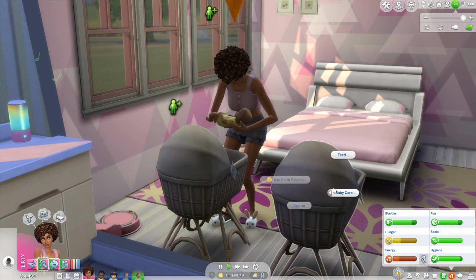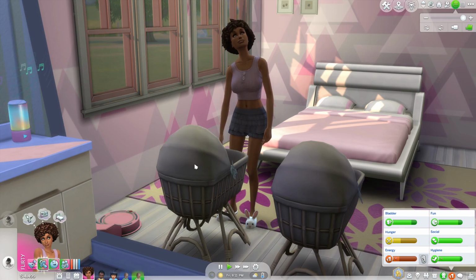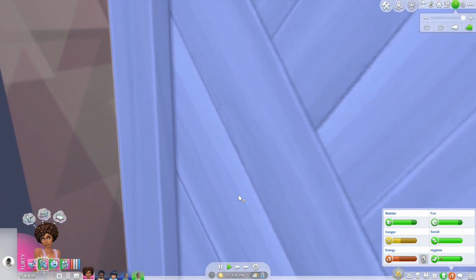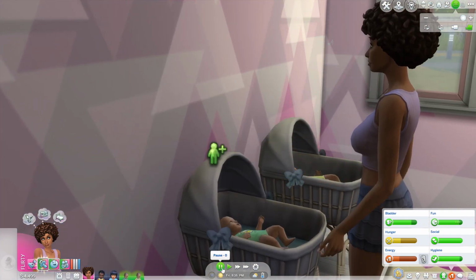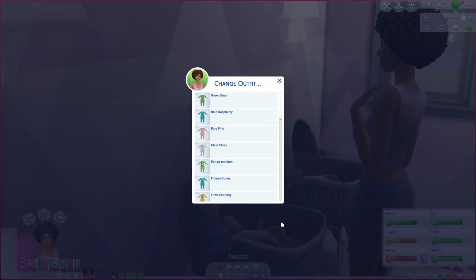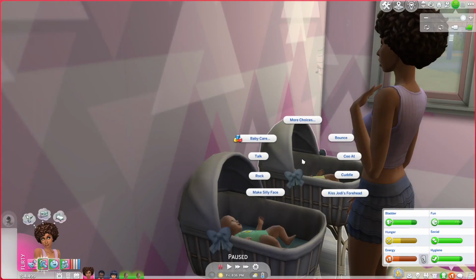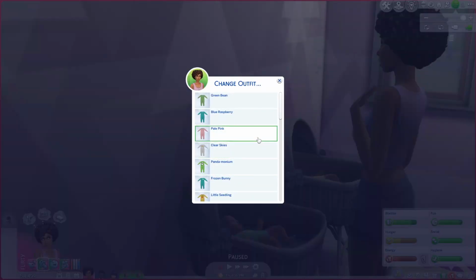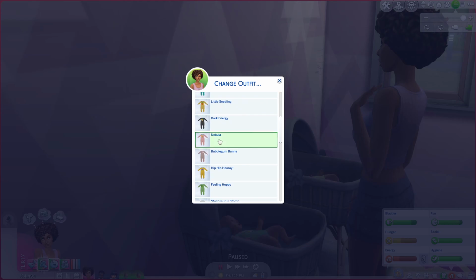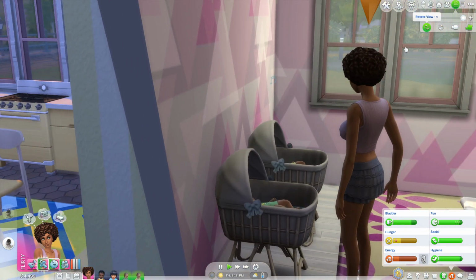Tell me you don't need a diaper change again. You do. Needs another diaper change. We haven't changed their outfits. Here. Let's change outfits. You get to be Pandemonium. Change outfit. You get to be Nebula. And then let's go to bed.